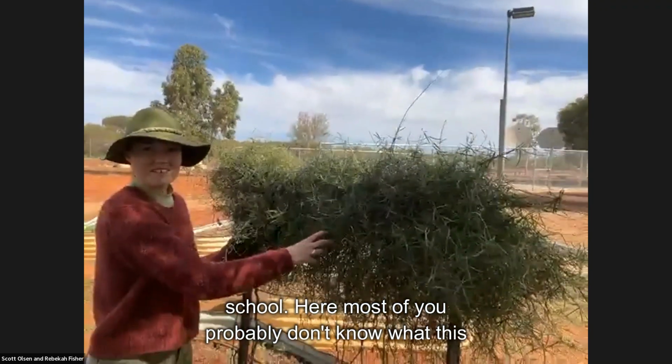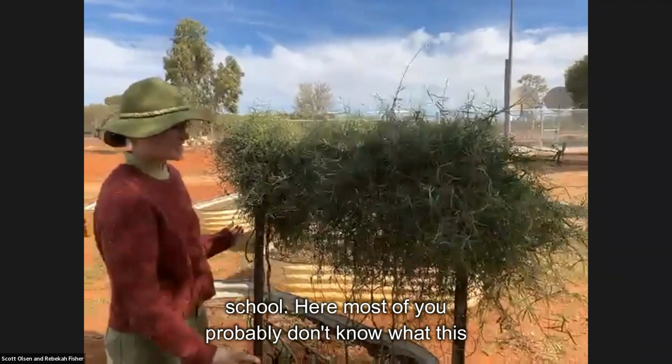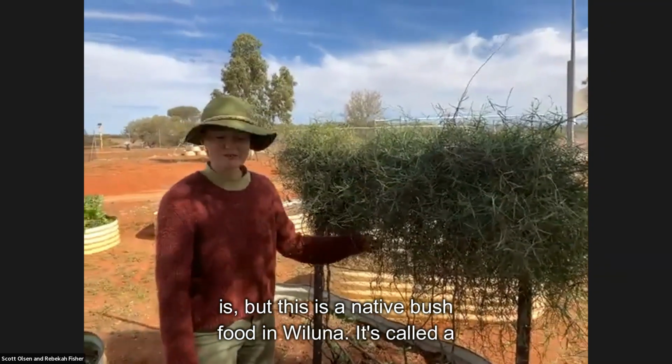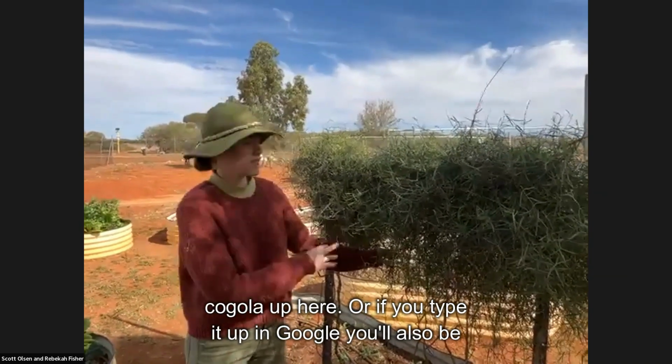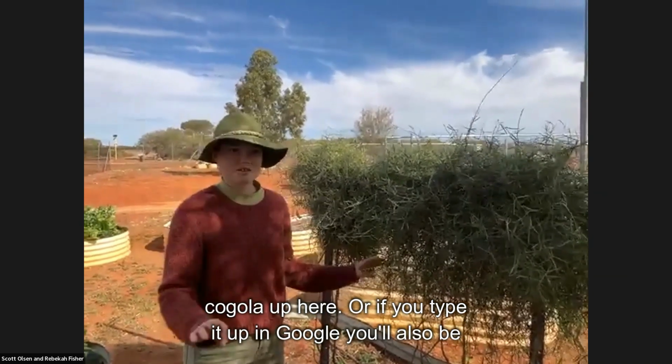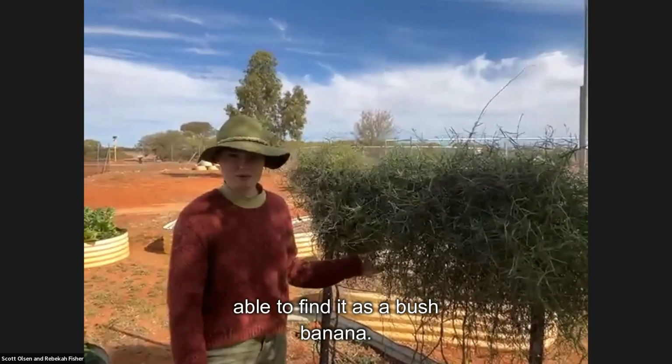Most of you probably don't know what this is, but this is a native bush food in Wiluna. It's called a gurgler up here, or if you type it up on Google, you'll also be able to find it as a bush banana.